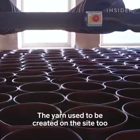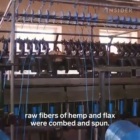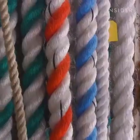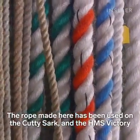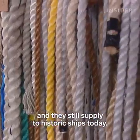The yarn used to be created on the site too, and in a room just above the rope walk, raw fibres of hemp and flax were combed and spun. The rope made here has been used on the Cutty Sark and the HMS Victory, and is still supplied to historic ships today.